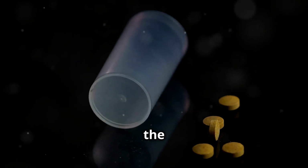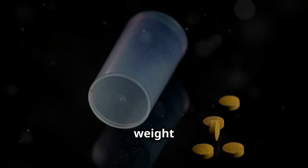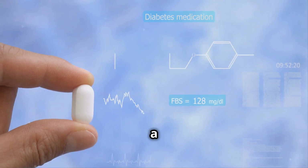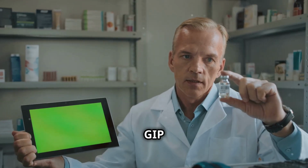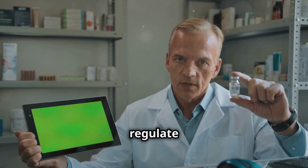Zepbound, a new player in the game. This innovative medication is making waves in the weight loss industry. Zepbound contains tirzepatide, a powerful compound that activates both GLP-1 and GIP receptors, enhancing the body's natural ability to regulate weight.